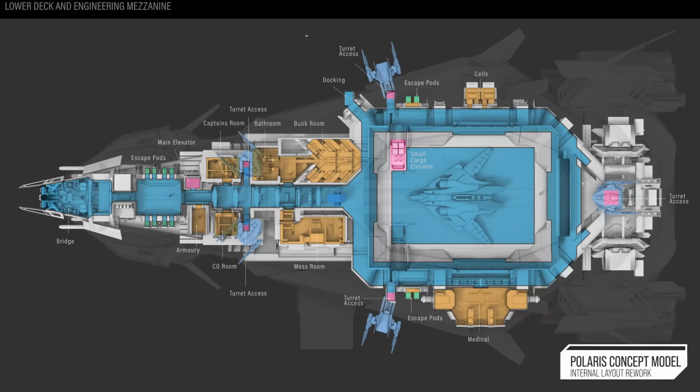It means that the Polaris is well protected from different angles, except the little blind spot located straight at the back of the ship, where only 2 turrets are available to cover a bit of that area, while the other angles will be protected by at least 3 different turrets at the same time.